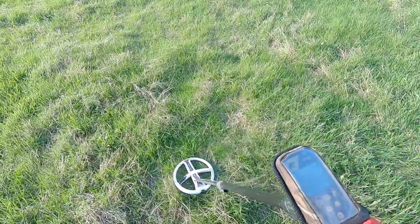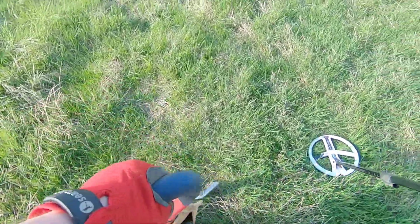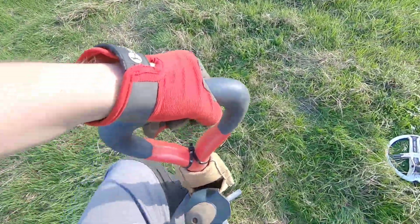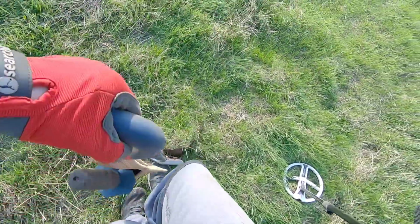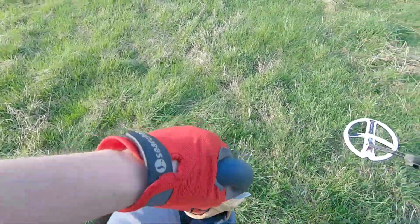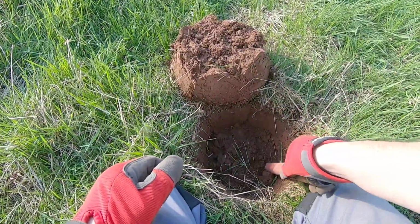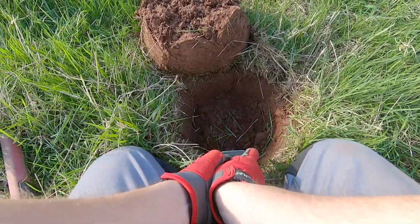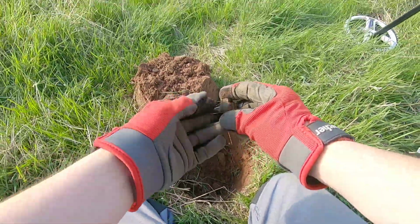Not got a bad signal here. Solid 60, 62. So I hope it's another coin. Hammered, that is. It's gonna be iffy now. 80, 84. Oh, you swine. Back on the shotguns.